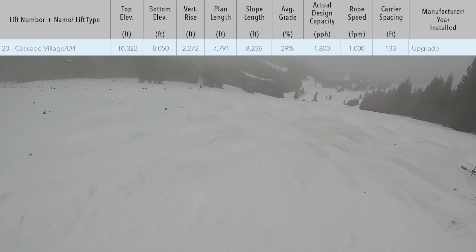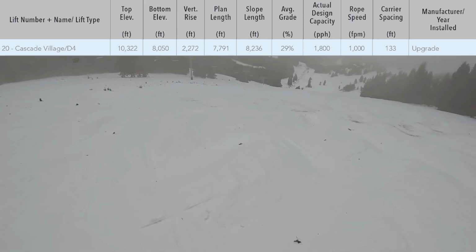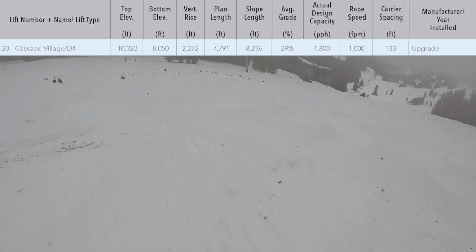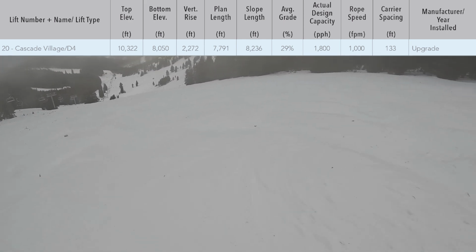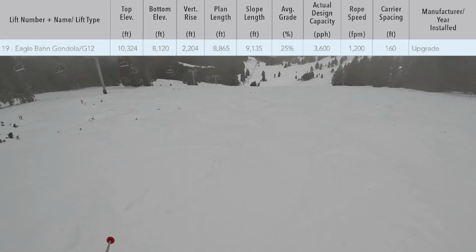If all goes according to plan, this lift will be a huge upgrade from the existing setup. This would eliminate the sole fixed grip lift at Vail and provide a very efficient ride out of Cascade Village. In addition, this lift will no longer have to slow down if someone wants to download, which is a huge positive. Next up is the Lion's Head base.